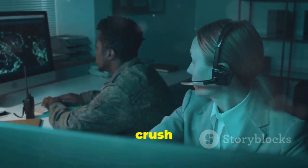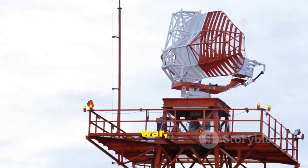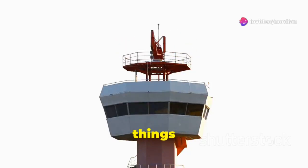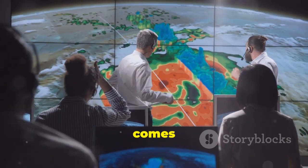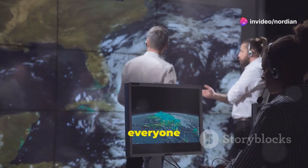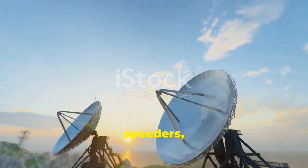Radar tech didn't just crush it in the war, it totally changed the game for the future. After the war, this epic tech went mainstream, revolutionizing everything from flying to predicting the weather. One of the coolest things radar did was make air travel super safe with air traffic control. And let's not forget, radar is a total lifesaver when it comes to tracking crazy weather. Meteorologists use Doppler radar to keep tabs on storms, send out warnings, and keep everyone in the loop about weather dangers. From mapping out planets to catching speeders, radar is everywhere in our lives today.